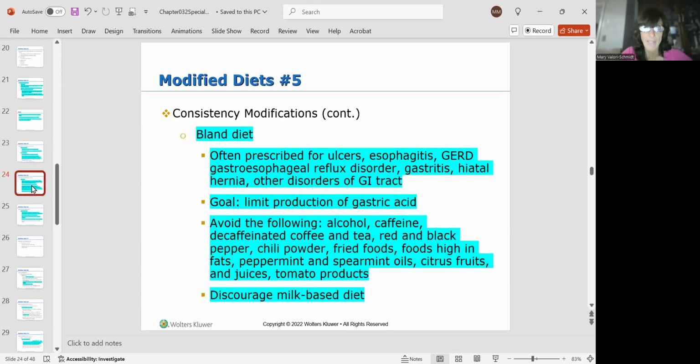A bland diet, that means no spicy, right? And that's often prescribed for ulcers or esophagitis, gastroesophageal reflux disorder, gastritis, hiatal hernia, etc. The goal is that the gastric acid that's produced in your stomach with a bland diet will be at a minimum, right? So they have to avoid alcohol, caffeine, even decaffeinated coffee and tea they shouldn't have. Red pepper, black pepper, chili powder, fried foods, foods high in fats, peppermint, spearmint, citrus fruits like orange juice and grapefruit juice, tomato products, very acidic, and discourage milk.